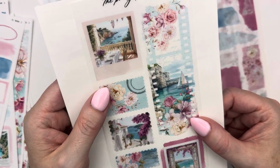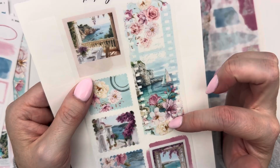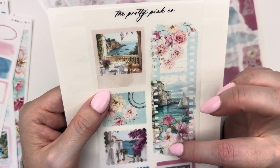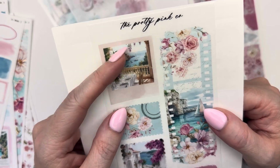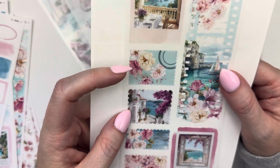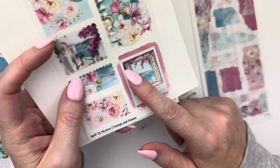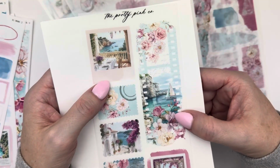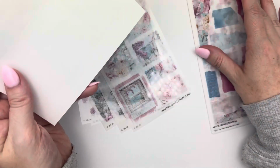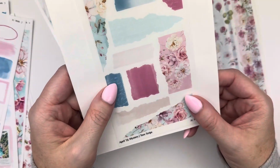Stamps and frames. Oh, that is a beautiful film strip. Oh, I really love that. Look how pretty that is. This is pretty too, with the like looking out the little balcony while you're eating. Another one with a like window scene. Just so good. Loving these colors. I need to figure out what week I'm going to use this in.